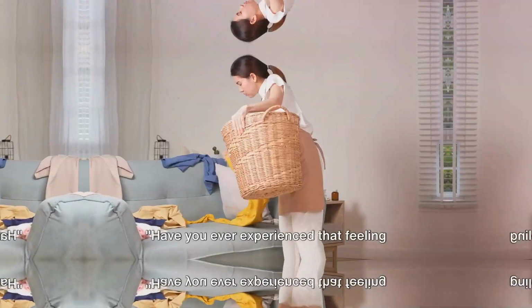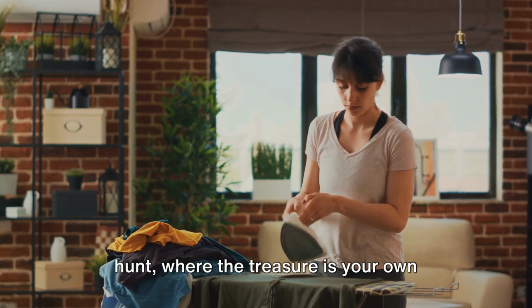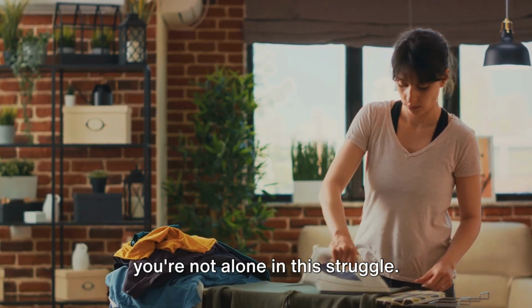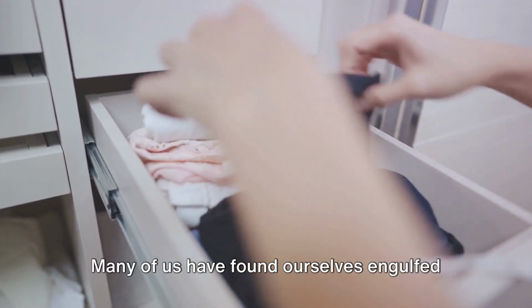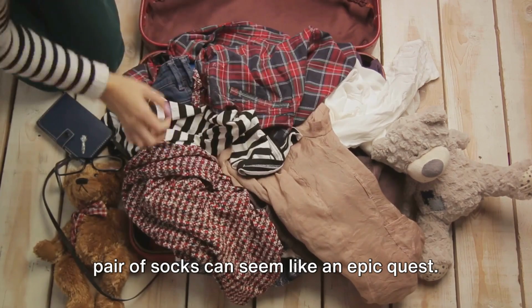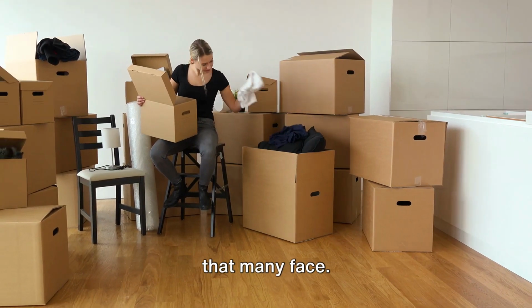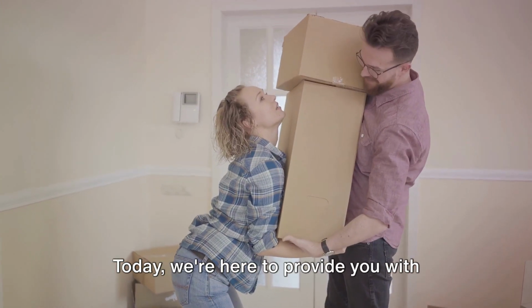Let's begin. Have you ever experienced that feeling of your home being akin to a treasure hunt, where the treasure is your own belongings? If you have, rest assured, you're not alone in this struggle. Many of us have found ourselves engulfed in the disorder of an unkept home, where something as simple as locating a matching pair of socks can seem like an epic quest. This fight against clutter is a common issue that many face. But don't be disheartened, my friends. Today, we're here to provide you with some assistance in an engaging and educational manner.